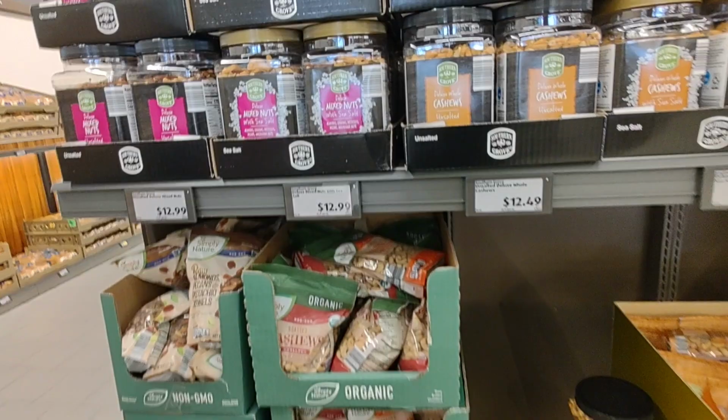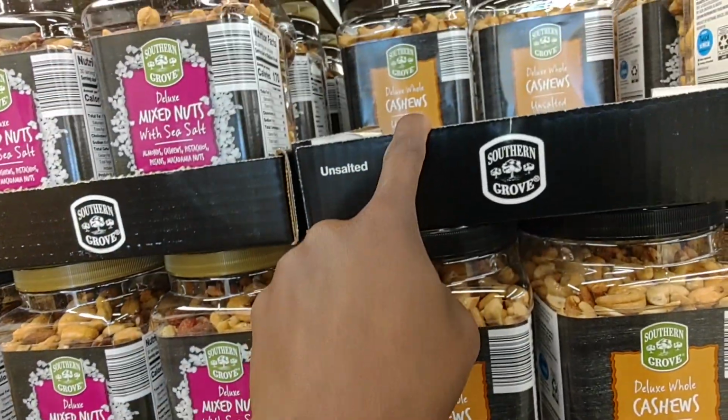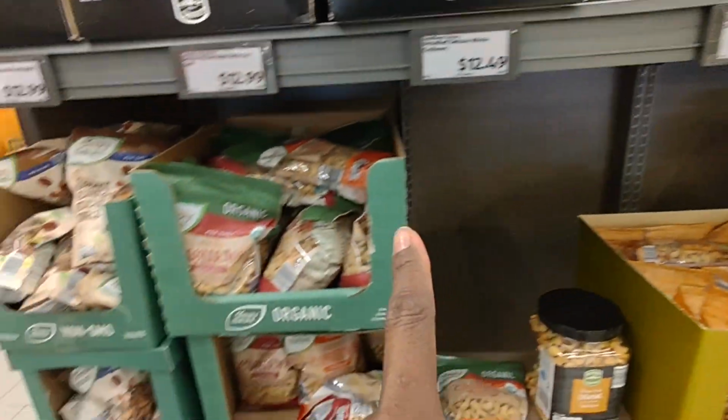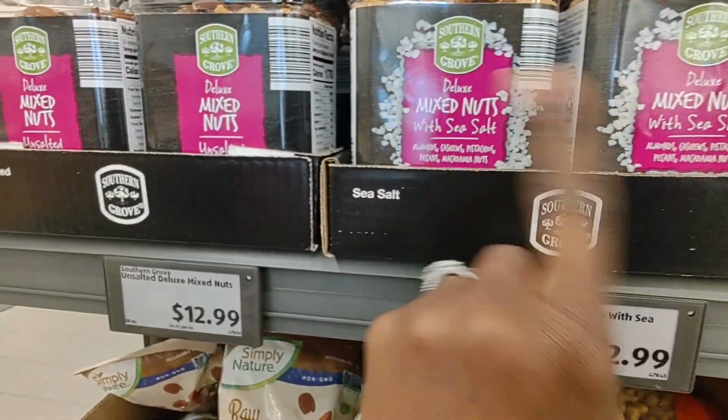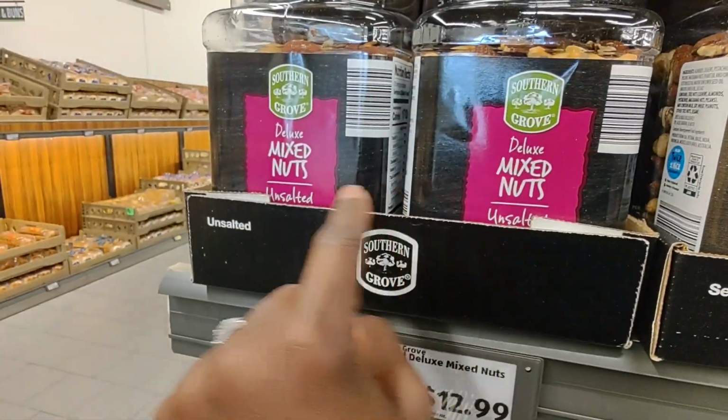Mix nut, cashew. Where is the mix nut? Mix nut, unsalted.